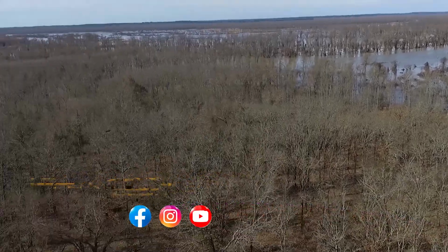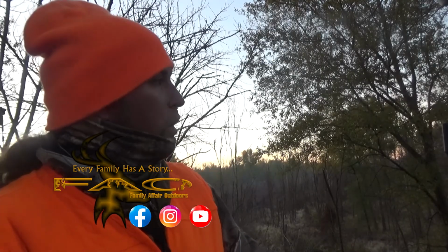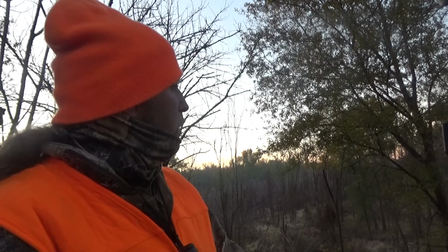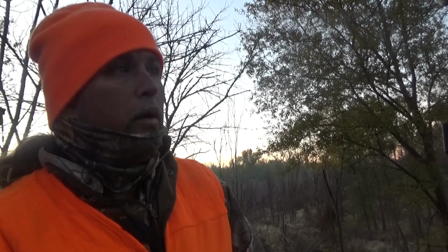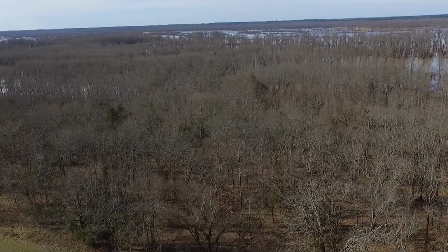This spot we're hunting is the Wendell Fry WMA. It is located in Choctaw County, Oklahoma. This is a spot that I like to hunt. It is public hunting. And the reason this spot is so effective is because it's a little bit of a funnel. It's wet and it's right on the river.